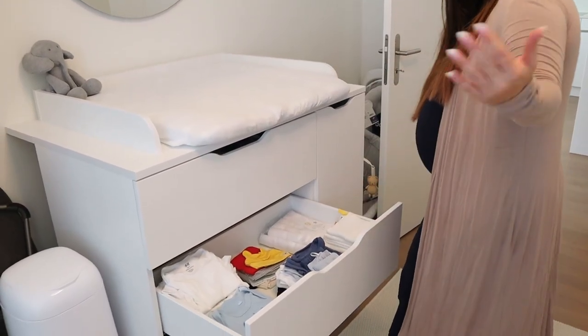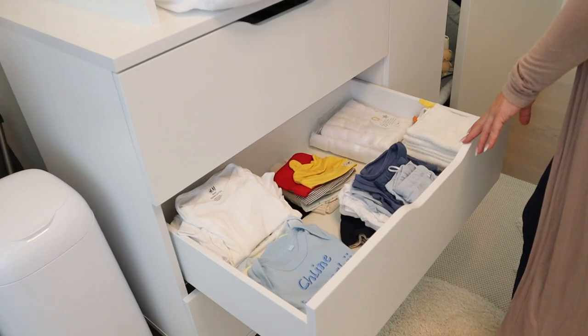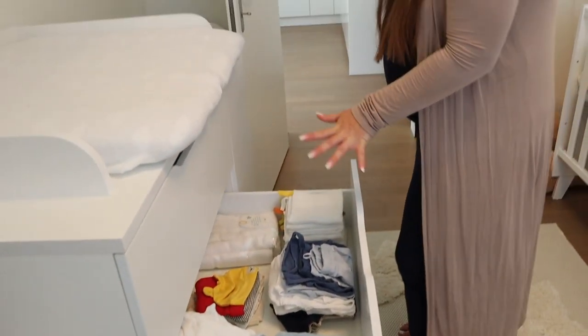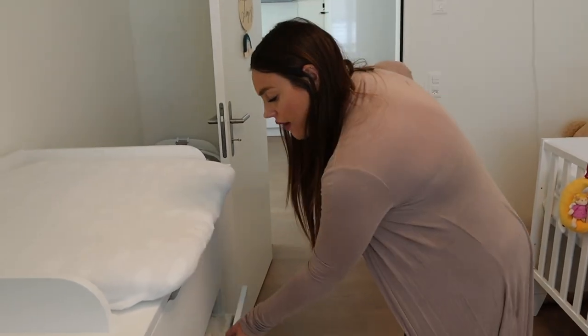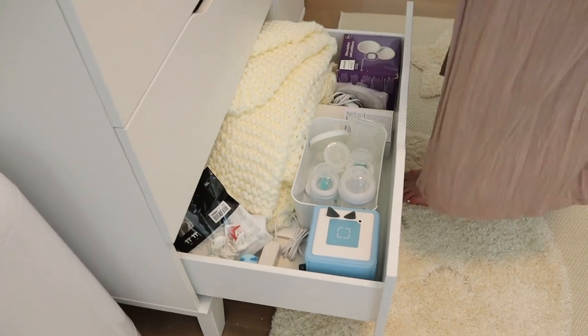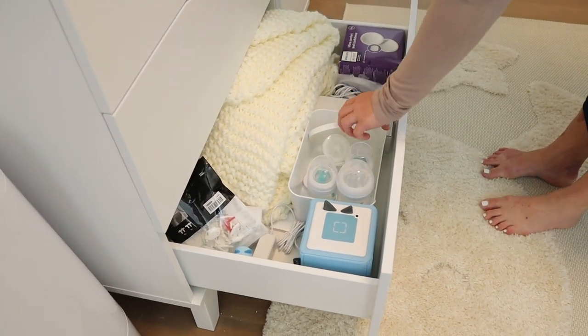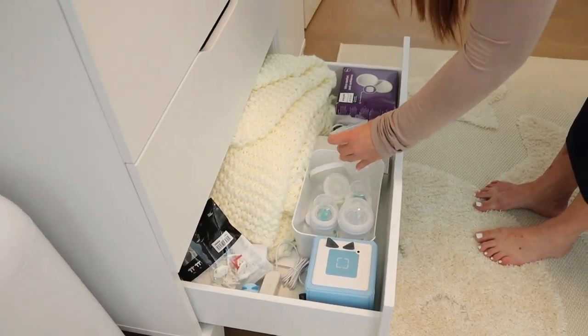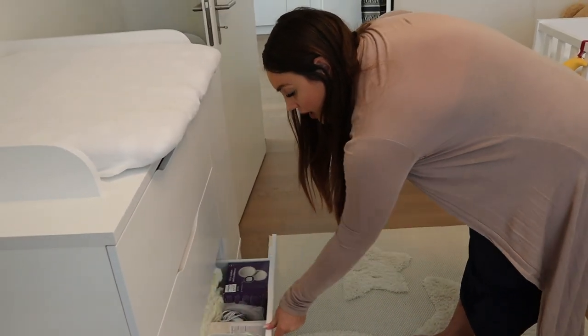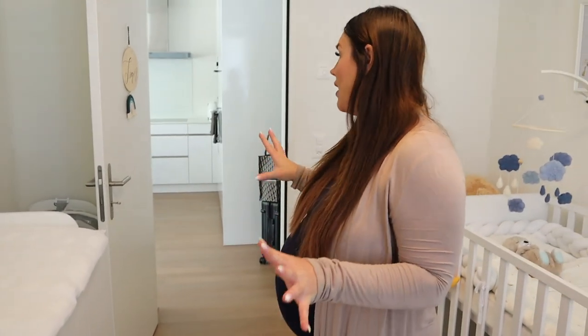On this side, this side we have some bodies and also clothes and some swaddles as well. This is also very important. And of course, here under I do have some sterilized haka. You always need a haka with you, I just realized. And some other stuff that I really, really need. So we try to make it as organized as possible.